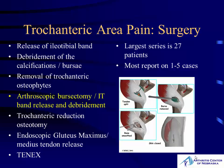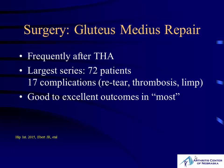Now, if there is a tendon rupture, I would think that would go to the head of the class. But interestingly, there are no large series of people just repairing that tendon. It must be incredibly difficult to do, because you would have thought by now somebody would have published that. This is the gluteus medius repair, but it's almost always just after a hip replacement. They take it off and then they put it back on again. And 17 of those that had it had complications, including thrombosis of the leg, and they had a limp after they did the surgery. That's not a particularly good thing, or it retore. But most had good to excellent outcomes. Now, in the orthopedic literature, good to excellent outcome means they don't come back to see you.